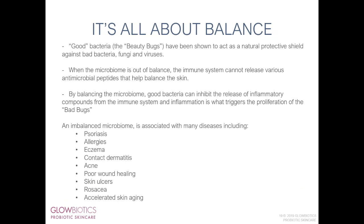So when the microbiome is out of balance, the immune system cannot release various antimicrobial peptides that help to balance the skin. And that's also why we have those smart peptides in our products. By balancing the microbiome, good bacteria inhibits the release of inflammatory compounds from the immune system, and inflammation is what triggers the proliferation of the bad bugs. So other conditions that we may not think about that actually are triggered by the imbalance of the microbiome: psoriasis, skin allergies, eczema, dermatitis, acne, poor wound healing, skin ulcers, rosacea, and accelerated aging. If we start to break down the good bacteria within the skin, that actually causes degradation of collagen, and that's what will start, of course, premature aging.